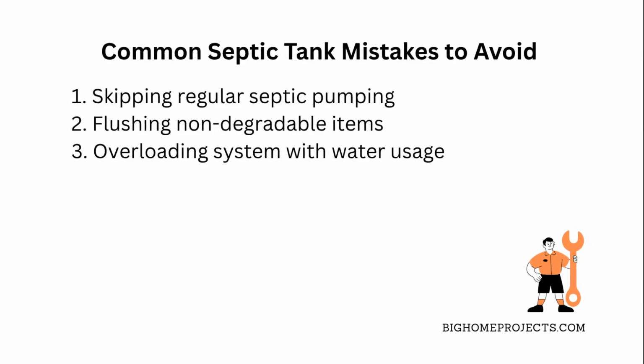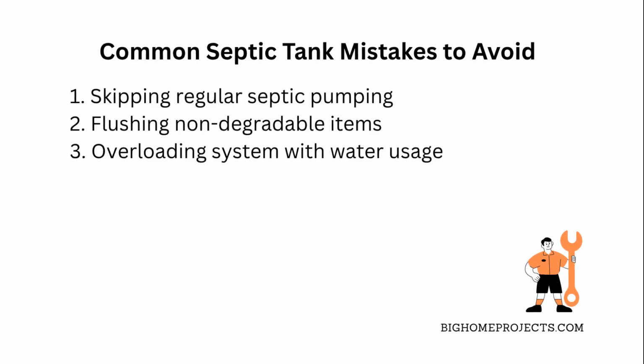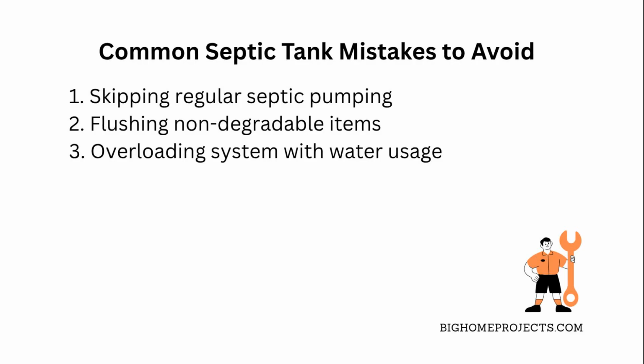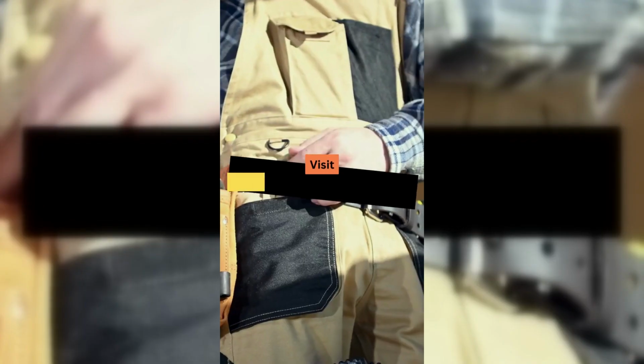Lastly, overusing water by doing too many loads in one day floods the system, so spread out laundry and dishwashing to give your septic tank time to process everything properly.